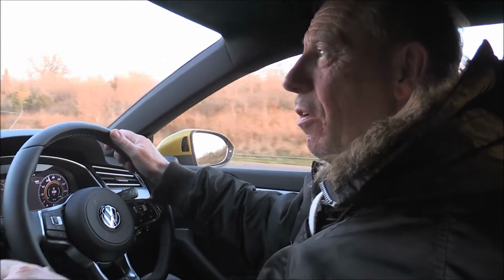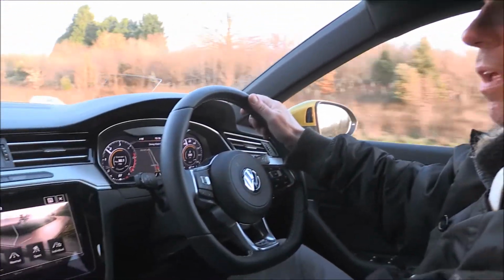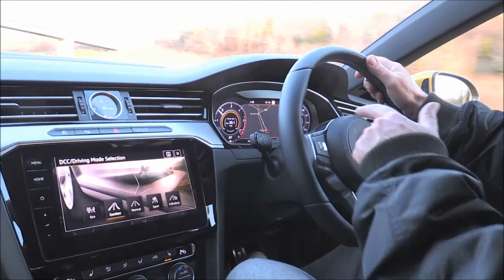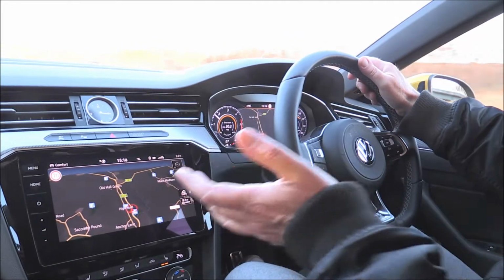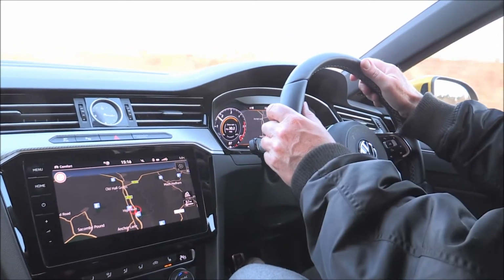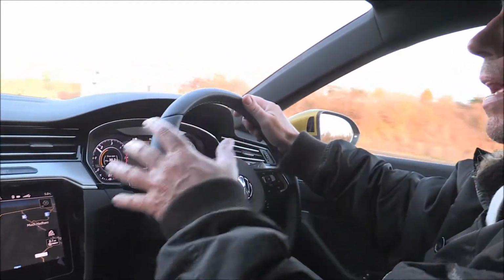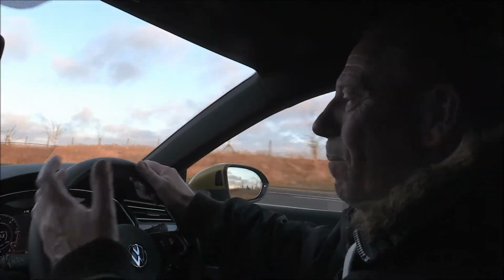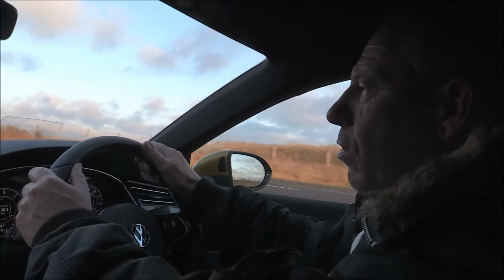When I was showing you earlier on the modes as well, if you go back to the screen here, I'll just show you, there was another mode here, the eco mode. And in the eco mode, we are averaging around 48 miles to the gallon on a 2-litre twin turbo diesel engine. It's pretty good. The petrol one gets slightly less, as you would with a diesel. But all in all, this car is a really comfortable, nice car to drive.